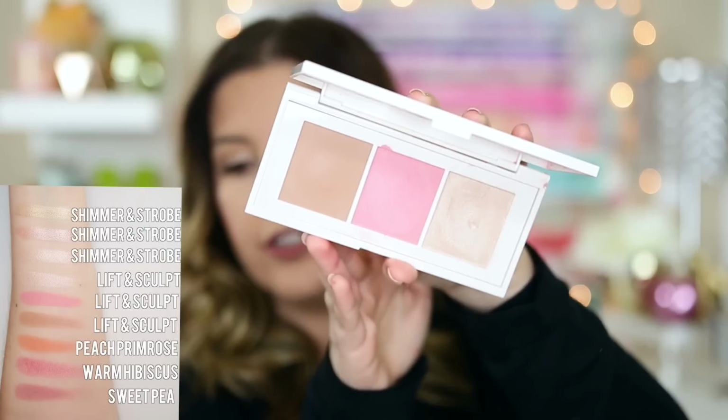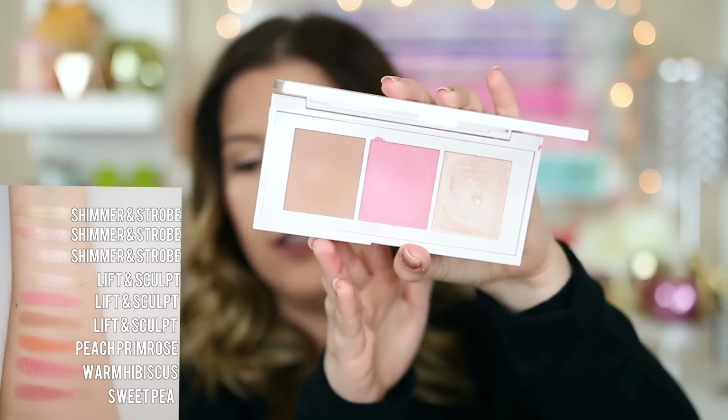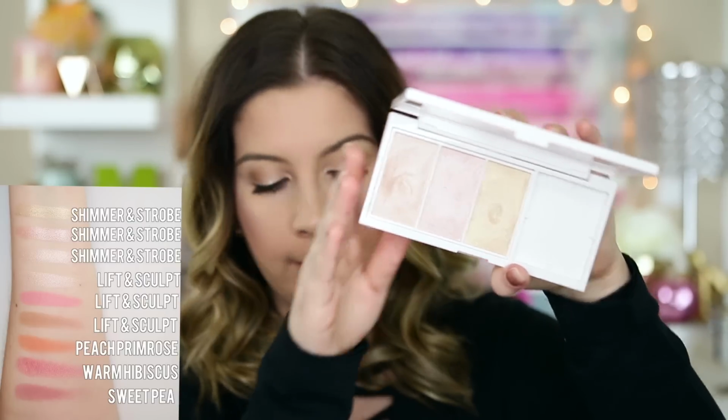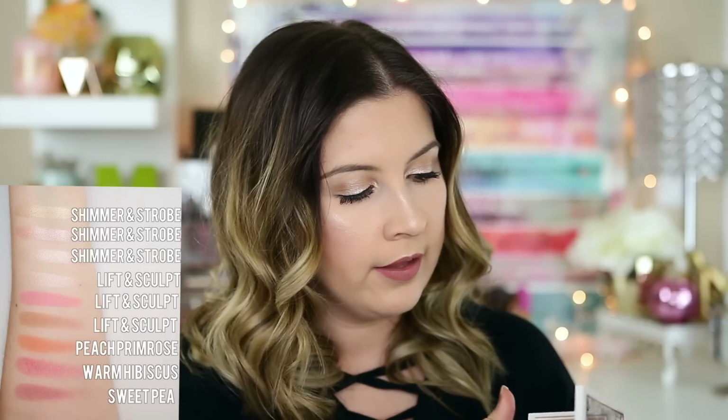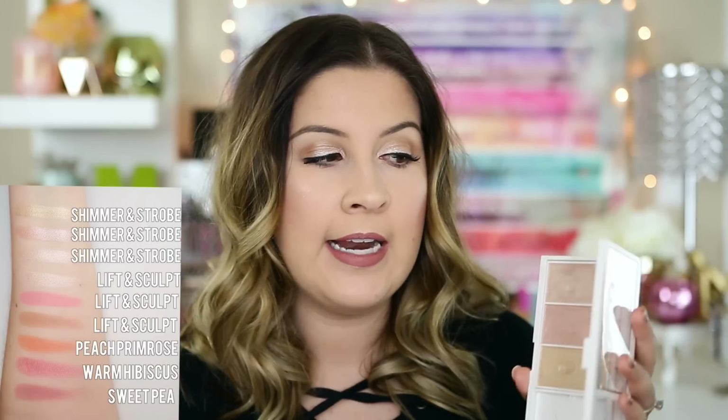I don't know if I showed you up close just in case, but here is what the contour and the blush and the highlighter palette looks like. Just absolutely gorgeous. But I mean, these are incredible. So let me swatch to the first shade right next to that other one. So as you can see, they are essentially almost the same exact color. This shade is a little bit darker than the shade that comes in this palette, but I wanted you guys to see how close they are, because you may not need all of this.